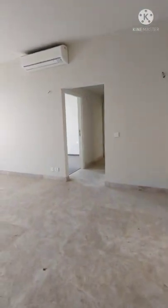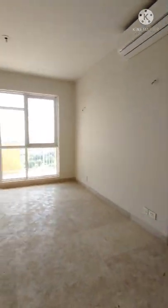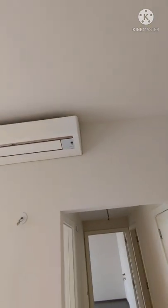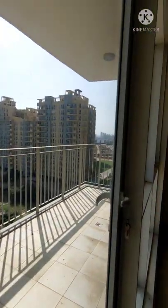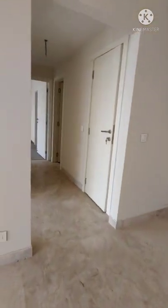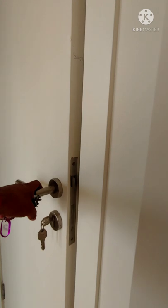Now we move towards the rest of the bedrooms. Let me tell you one more thing. ACs are of Daikin. And here is the balcony. The balcony size is really decent. Here's some storage area.